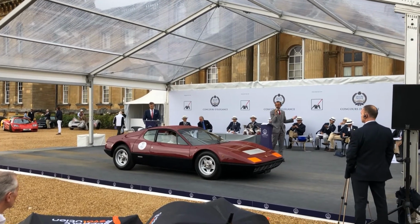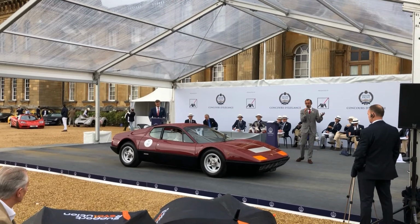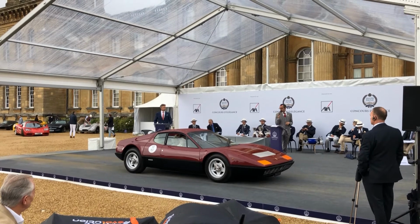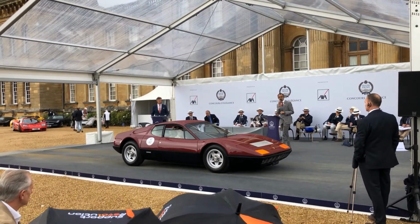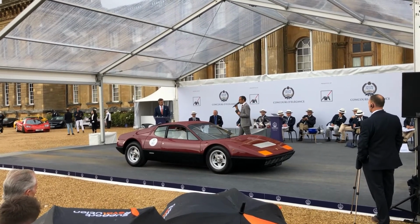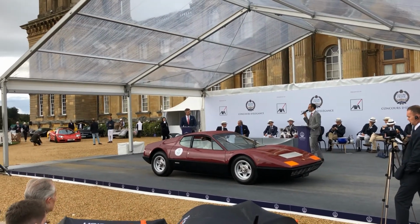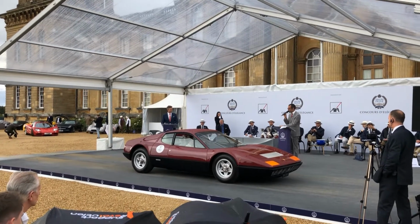GT indicates Gran Turismo. This is a Grand Touring car. It was designed to drive in luxury from point A to point B at speed. The B indicates Berlinetta, meaning it's a two-seater small car, and Boxer, well, because it's got a Boxer engine. It's a 12-cylinder Boxer engine, so a flat 12. This is the new era for Ferrari when they went to mid-engines. Thank you so much for bringing the 365 BB.